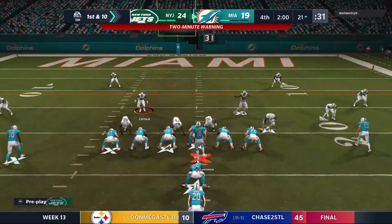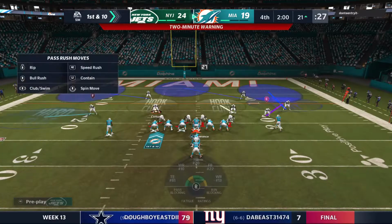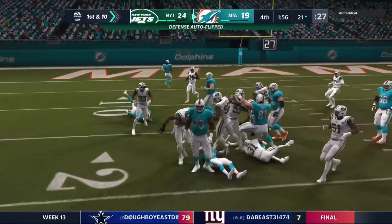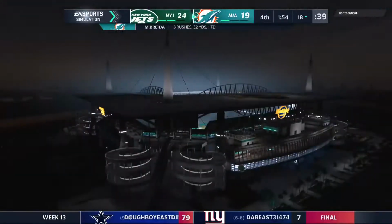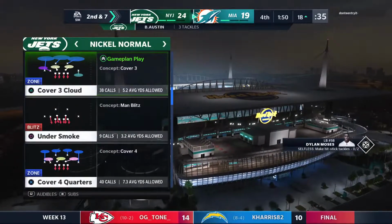So the Dolphins have it as we welcome you back in. And let's see what they've come up with offensively after having time to talk it over. On first down, here's Breida. And he'll take this inside the 20 and down to the 18. Ball carrier. 3 yards on the pickup there, and it'll be 2nd down.